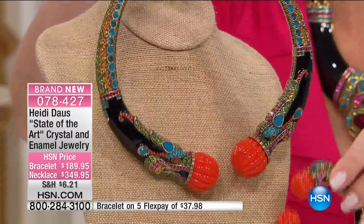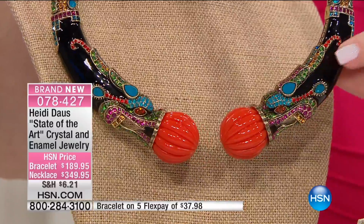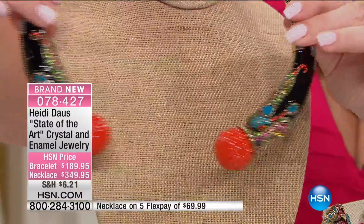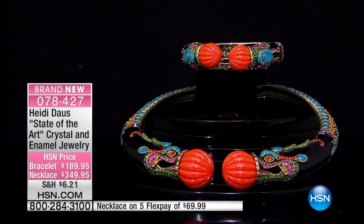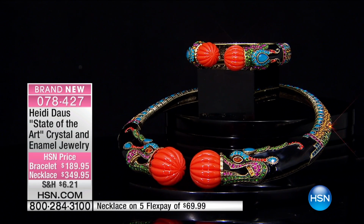Now this is a hard statement to make because everything Heidi does is elaborate and detailed, and this might be the most. Yeah. Like the mixing of the different ways of creating, with the carving and the enamel and all of the hand setting of the stones. Oh my goodness, and then this color. And the way that you put it on, it embraces your neck. So you slip it around your neck, and you can wear it with the carving in the front or in the back, whichever way you want. But it's done all the way around.